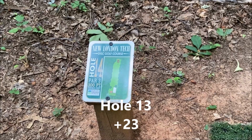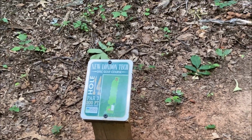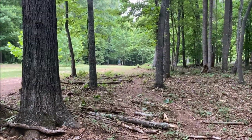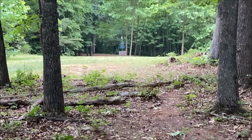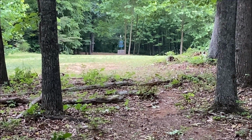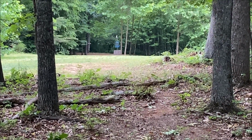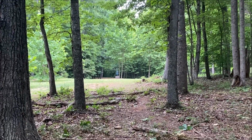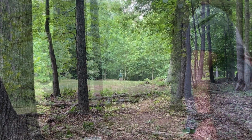Hole 14, par 3, 300 feet. Straight down this hill, through this gap. And right there is the pin. Up on a pedestal. Behind a group of trees. Well, I'll say it's downhill, so I'm saying there's a chance. Forehand.